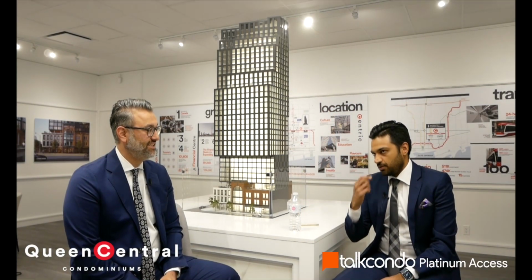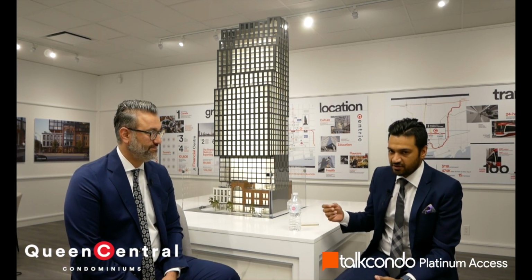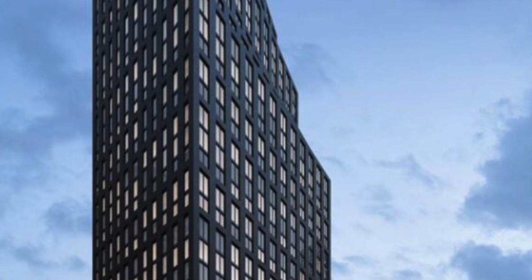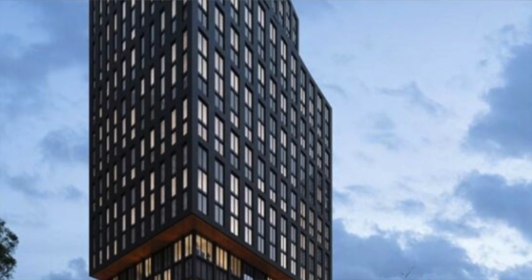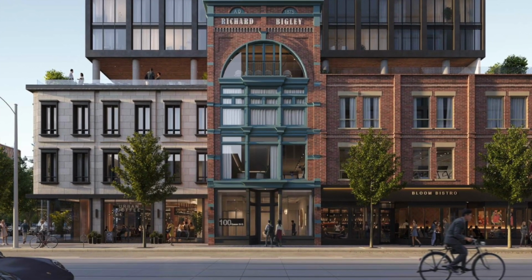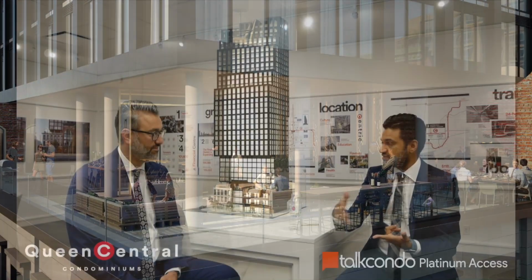Yeah, so I think the first thing that comes to mind with this project is the location. I think the location speaks for itself. Two years ago, we invested in a project in this location, just around the corner from here. I think the number one thing we're obviously excited about is the transit, and there's a great transit story here that just gets better and better.